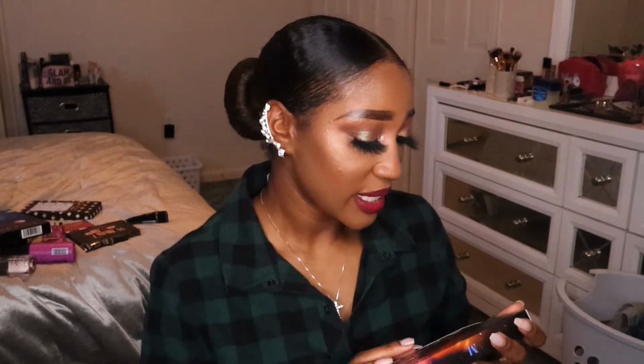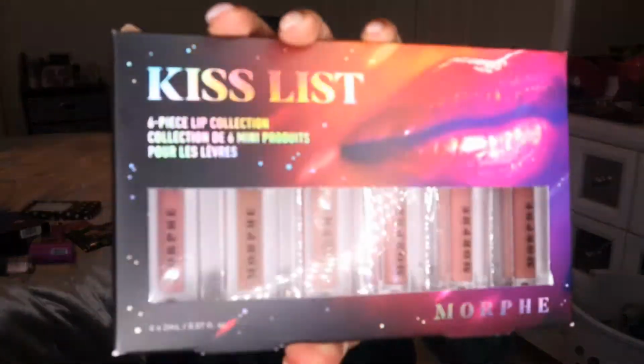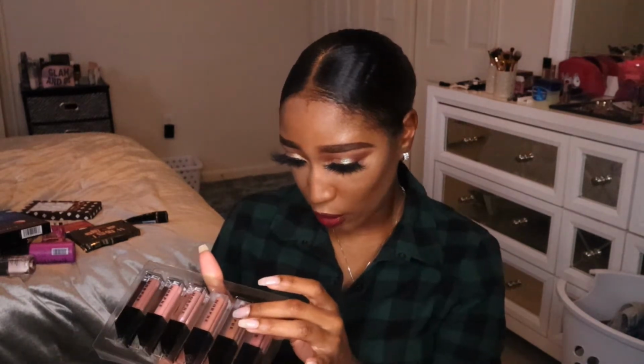So the next thing I got was this Kiss List 6-piece lip collection from Morphe, and this was on sale as well. And reading is essential, kids, because when I first ordered this lip set, I thought it was all lip glosses. Y'all know I love lip glosses, but it's actually 3 liquid lipsticks and 3 lip glosses. And it's crazy because right before I purchased this, I had gone in Ulta and was about to buy 2 full-size liquid lipsticks of True Story and Taunt, which are in this collection. So I'm glad I talked myself out of getting them. I didn't get them, and I'm glad because they're in this goddamn set.